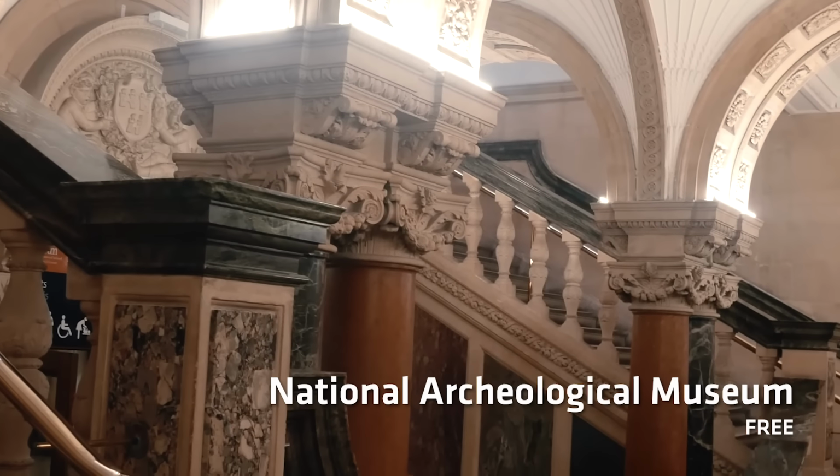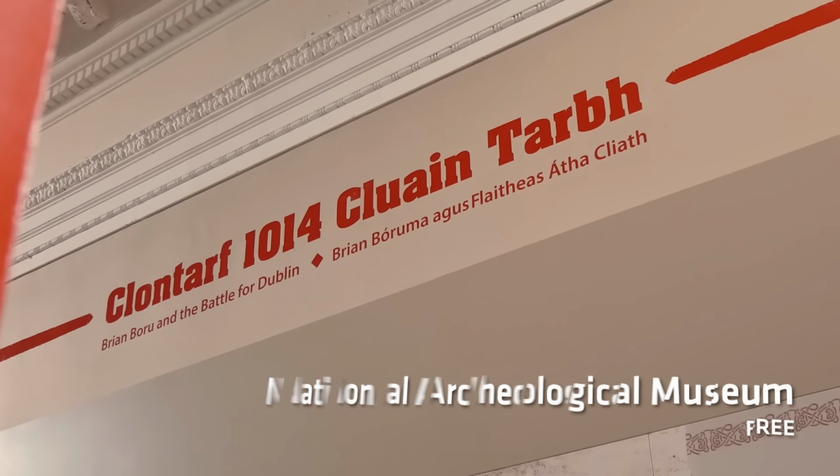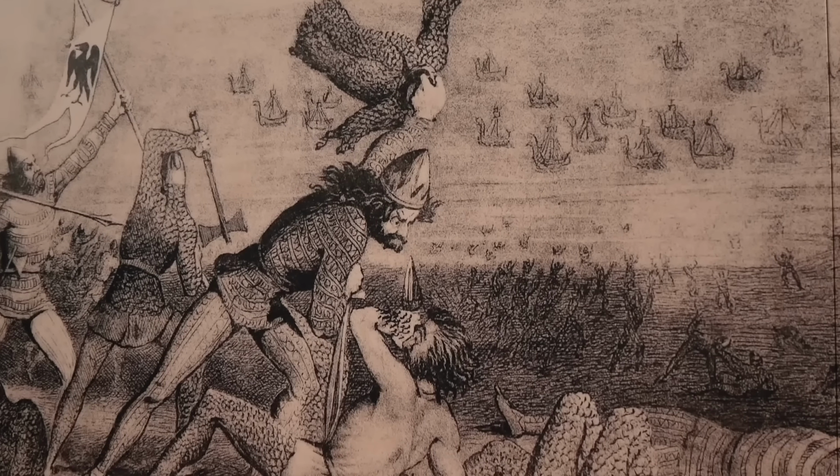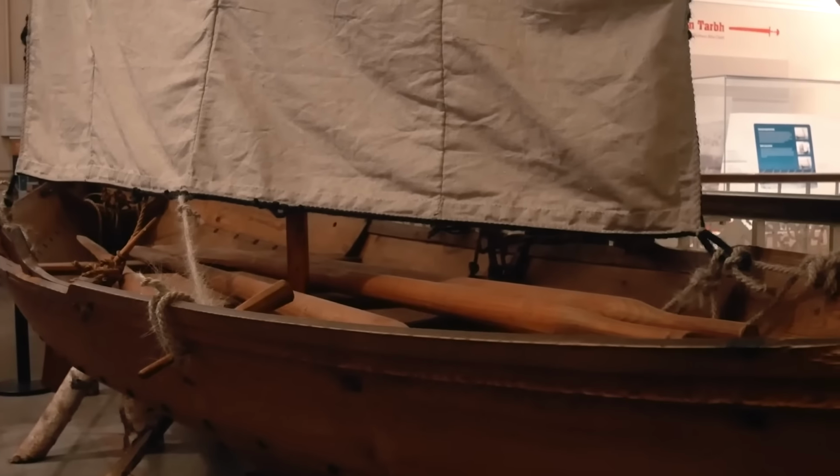The other major museum that I highly recommend that you check out is the National Archaeological Museum. It's slightly more historic and definitely less painty, but it's definitely worth checking out if you're a fan of museums.